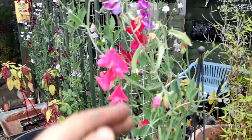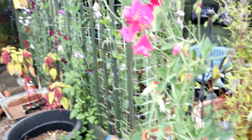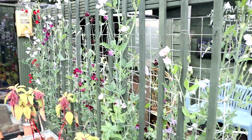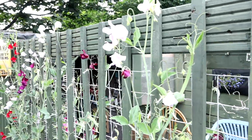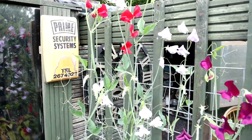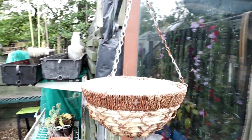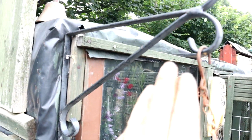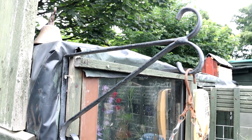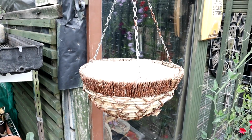I have been deadheading, taking the deads off, as you do. I think it's going to rain again, so I better be quick. But as you can see, they are climbing up to the top of the trellis there now, which I'm pleased with. I've hung this hanging basket up there because my dad, when he was alive, used to make wrought iron stuff, and that's one of his hanging basket hooks that he made, so I've just put it up there. I'll have to find something to put in there.